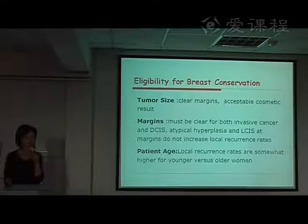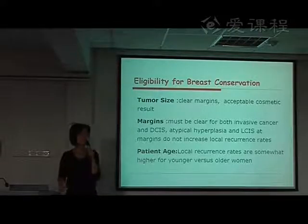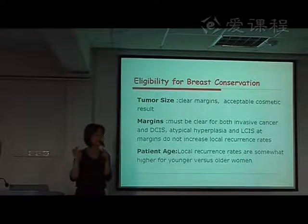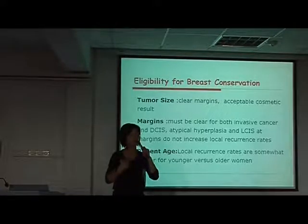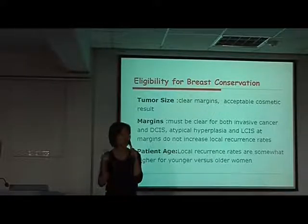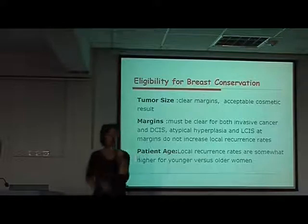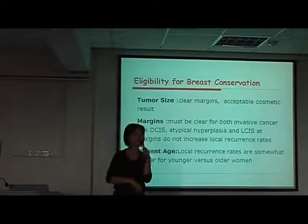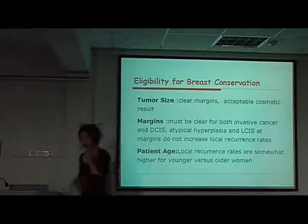For the tumor, we used to use 3 centimeters as the limit. If it is less than 3 centimeters, we can do breast conservation surgery. But now, even if a person has a 5 centimeter breast mass, if she wants to preserve her breast and the cosmetic result after operation will be very good, it's okay. And the very important thing is you should remove all the malignant lesions and have a negative boundary.